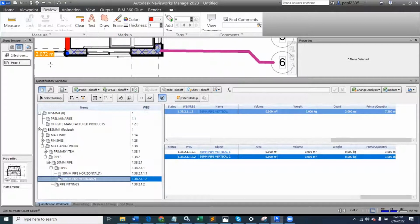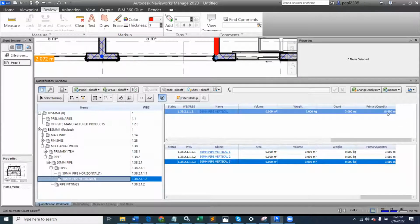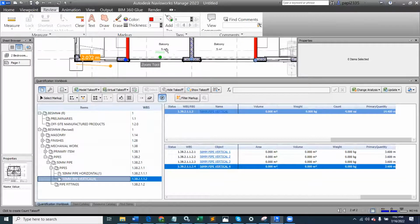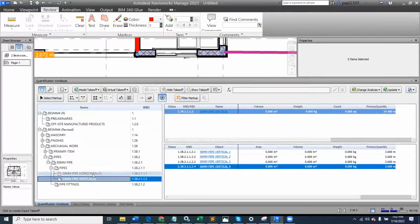If I rise it another point, or any other place I have it again, it has gone down to 10.8, and maybe another place where it is. That's how you can take care of your vertical rises when you're doing your takeoff. As for horizontal rises, that one is by default.